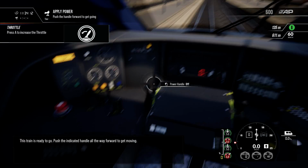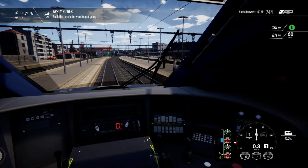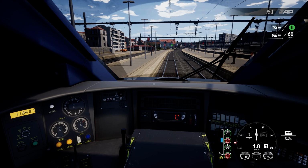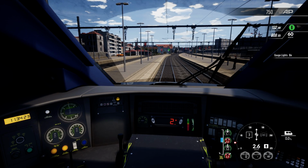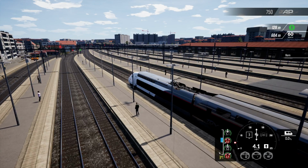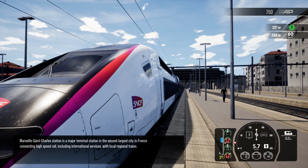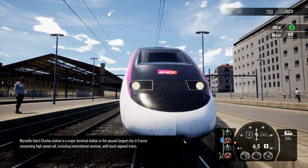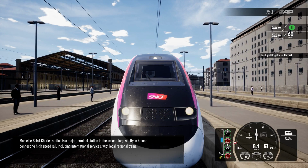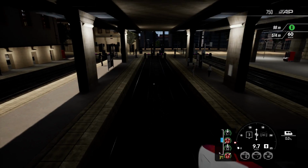This train is ready to go. Push the indicated handle all the way forward to get moving. Thank you. Marseille-Saint-Charles station is a major terminal station in the second largest city in France, connecting high-speed rail, including international services, with local regional trains.